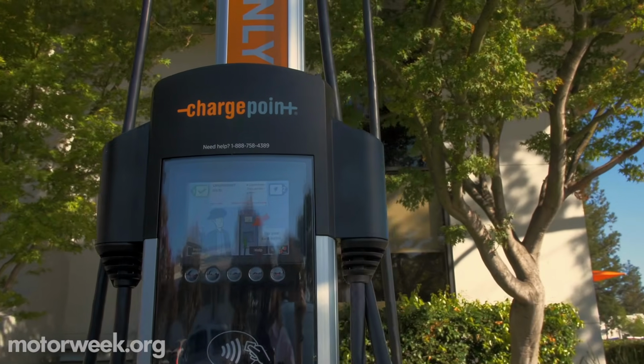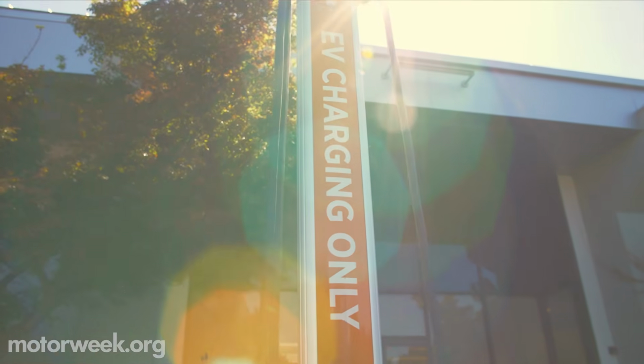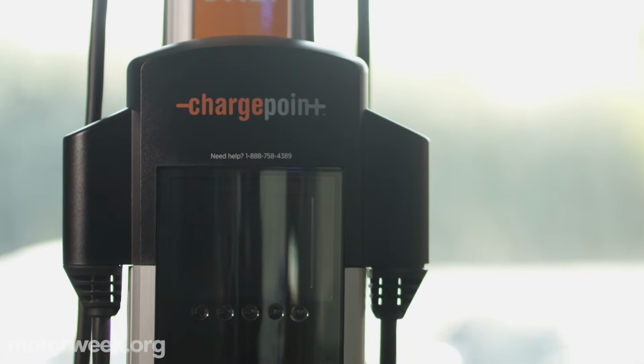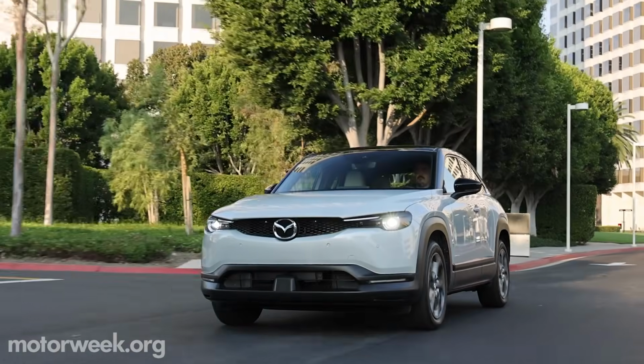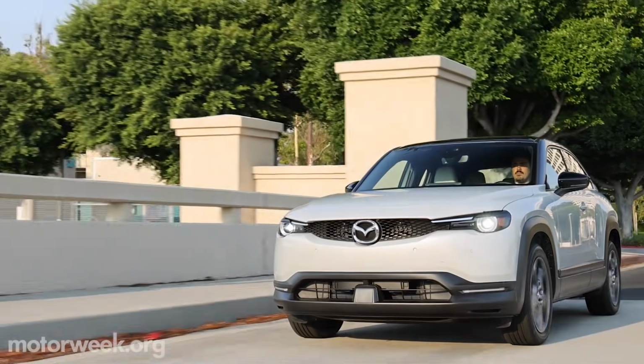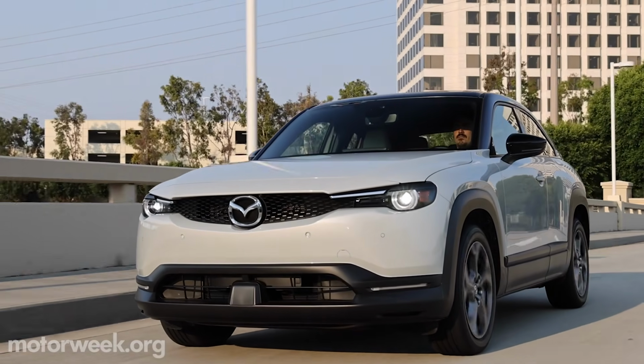Mazda is also partnering up with ChargePoint, so buyers get a $500 credit to put toward either public charging or having a level 2 charger installed in their home. And for the first 3 years of ownership, buyers can loan out any vehicle at a Mazda dealership for up to 10 days a year. You know, for those trips that might exceed 100 miles.